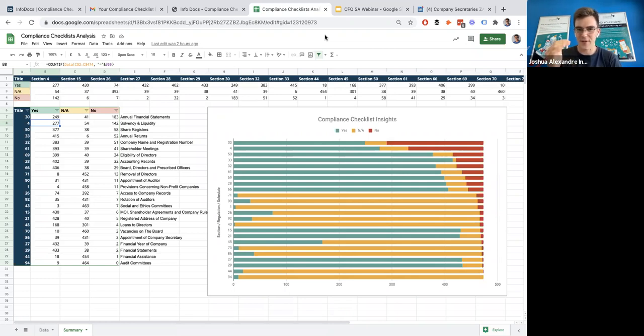And I could run down this list, right? Annual returns, director changes, appointment of auditors is somewhere up there. There's a bunch of them in there that are really painful for companies in South Africa.